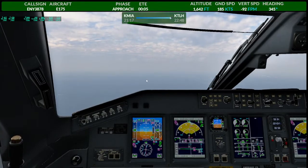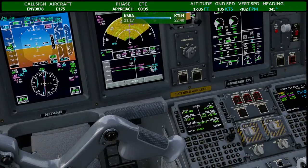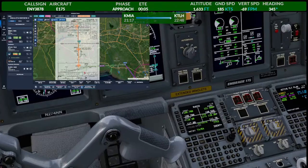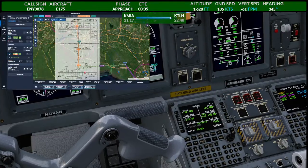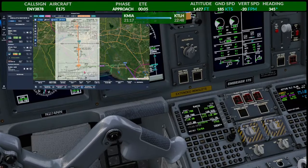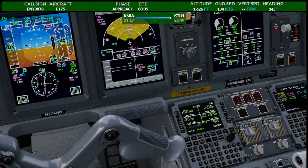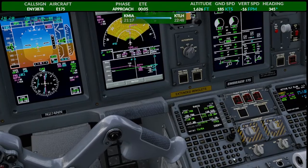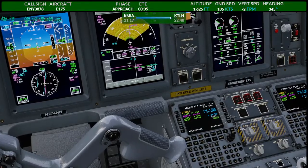We're about to put in the approach mode. Let's verify we have the approach frequency in, 110.3, which is correct. The final approach course is 004, and the radio minimums are 262. So everything is set. We have our squawk code verified, and we'll be landing shortly.